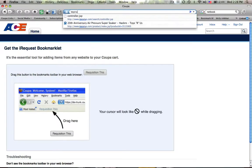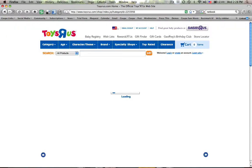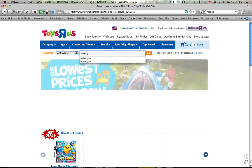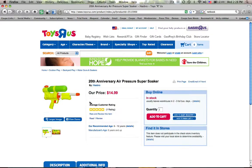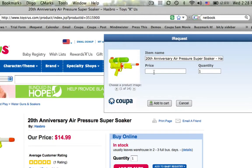Us, because what he's going to do is have a pool party in Miami, and he wants to get some water guns, because he's going to make it a really fun event, almost like the recession's not even happening. So what does he do? He finds a super pump air pressure super soaker water gun, $14.99. He clicks that iRequest button and he very quickly says, I'm going to add 50 of those to my cart. And so he does. A little pop-up box shows up with the Coupa iRequest, adds it to the cart, and he decides to continue shopping.